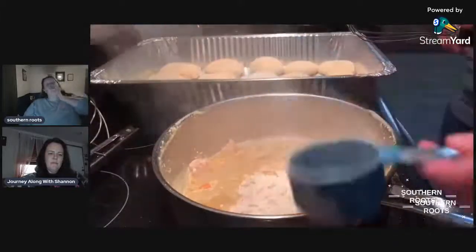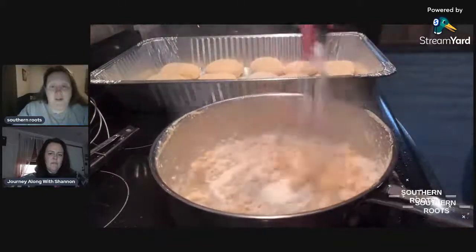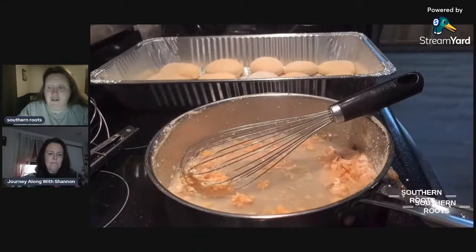Anyway, now we're going to move on to the chicken. And you can see my pan rolls there in the background trying to rise. But the chicken was fairly simple.